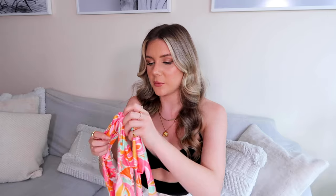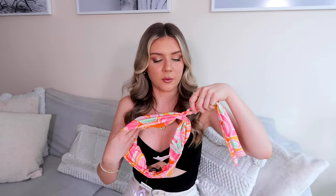Sticking with teeny tiny little halter neck tops, I also picked up this very 60s, 70s retro halter neck. I think this fits in a very similar way to the first one. It does have a bit more fabric going on, so I think it'll provide a little bit more coverage. But with a pair of pink jeans or pink shorts and a really nice blazer, I feel like you could make such a nice outfit out of this. Or even if you're going to a festival or something, because I know there's quite a few festivals happening in August, I feel like this could be a good piece for that.